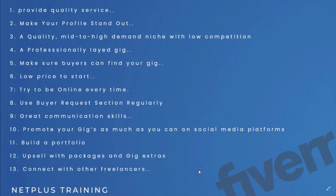So the third is quality. Make sure you offer a quality, mid to high demand niche with low competition. So you need to make sure it is a service that is high in demand, but that you can compete in. Then you have to have a professionally laid out gig. Check out other people's gigs, see how they lay out their gig, and follow this. Don't copy them. Just make sure you write something good. Your description has to be perfect. The images you use and the tags you use have to be good.